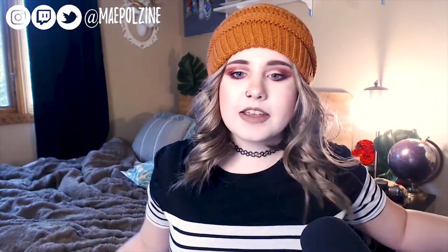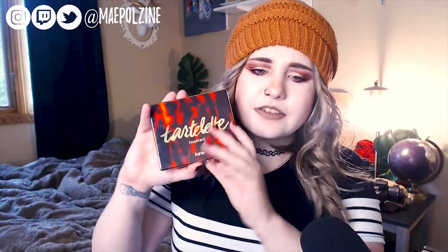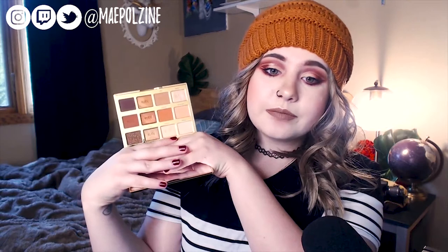Next, we have the Tartelette In Bloom, which is one of my favorite palettes of all time. I just can't go any season without this palette. This one is very fall. This guy is $40. And this guy I don't use a whole lot. It is very fall, and this is the Tartelette Toasted palette. Way more fall than the In Bloom, but I use the In Bloom way more often than I use the other one. But this one is definitely that fall tone.